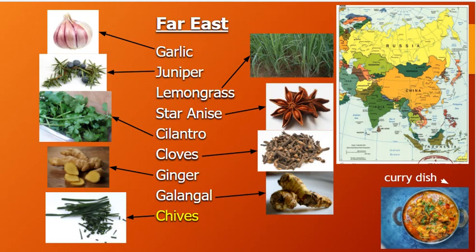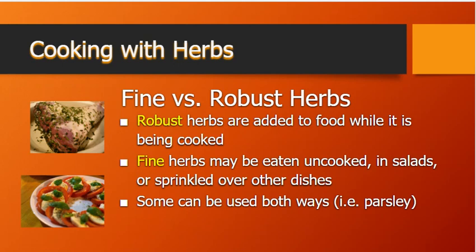Okay, so ginger. Ginger is another root. Now it's used fresh and it could be used dried, but it's a lot better fresh. It's grated with a grater and put in stir fries and soups and things like that. Galangal is similar to ginger, not quite as strong smelling, but it's used a lot like they use ginger. And then here's chives again. Chives are great. I always want to grow chives, but they're hard for me to grow for some reason.